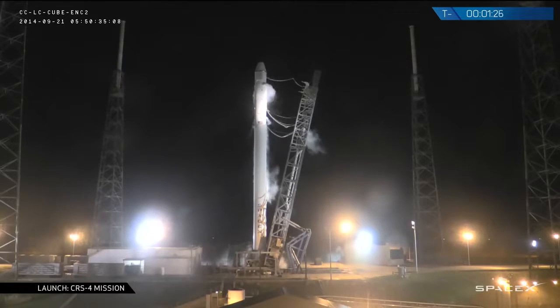Helium is closing out. Flight computers on auto idle. T-minus 1 minute. Flight computers in startup. F9 is in startup. DC, verify Dragon is in startup. Dragon is in startup. Stage 2 pressing up to flight levels.